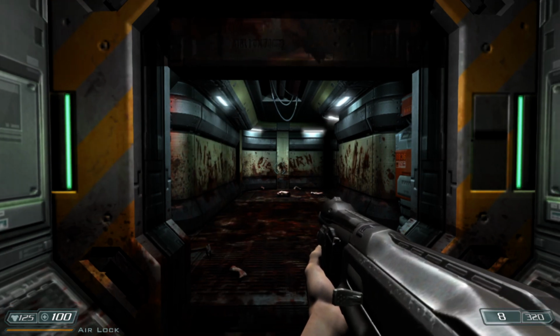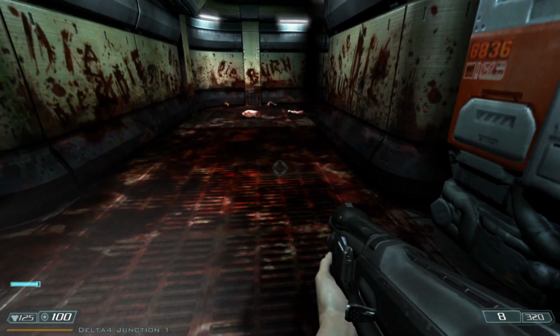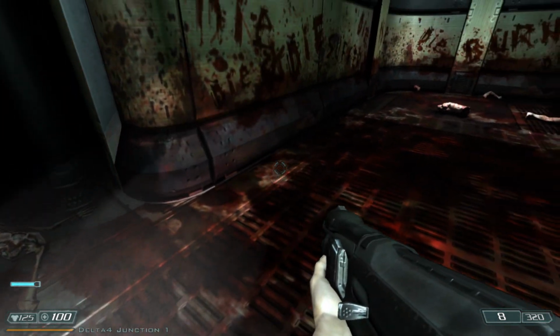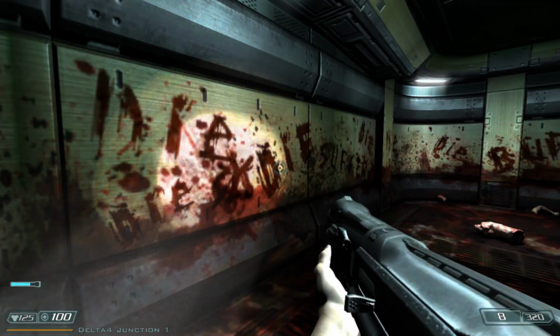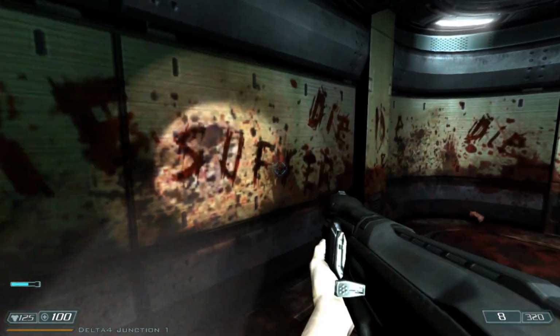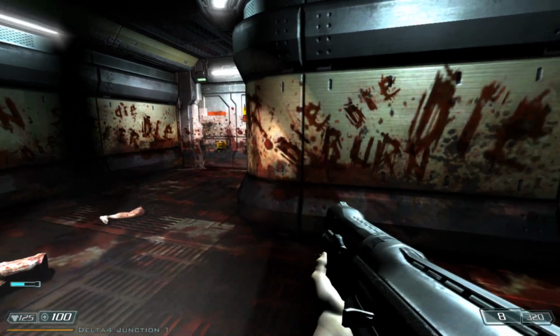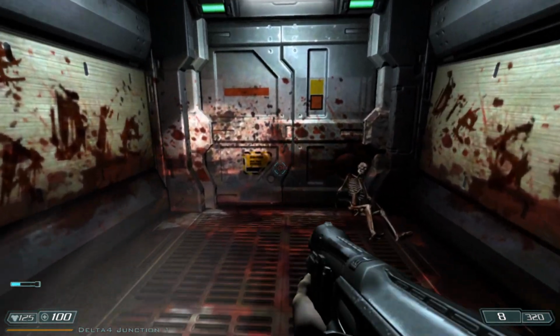This is the final section of the Delta Labs, and let me tell you, things are looking quite glum at the moment, with handwritten messages on the wall written in people's blood, like die. Suffer. Burn. Things do not look to be going very well right now.